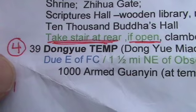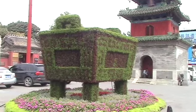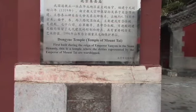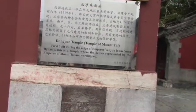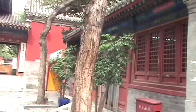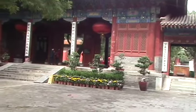My pronunciation, Dongyue. I'm pretty sure this is the temple complex that I'm coming to, and it's called a little bit of interesting sculpture. Okay, the entrance to the right is the Dongyue Temple. This is the first entry courtyard. Looks, of course, extremely similar to all the rest that I've been in.